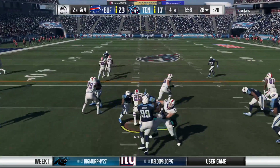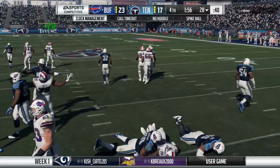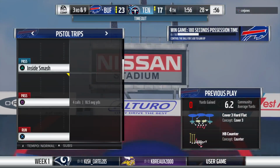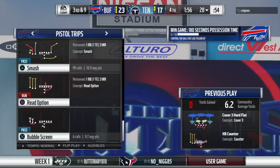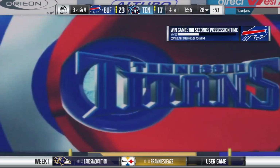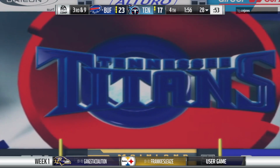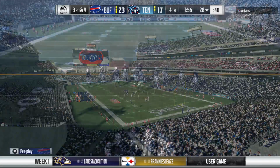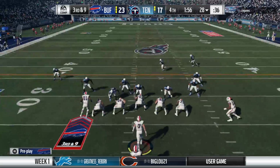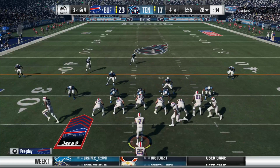They'll keep it on the ground with McCoy this time. Trying to run inside, but nothing there. And now right out of the 2-minute break, we'll get a timeout used defensively with 1:56 to go. The Bills on 3rd down. They've converted 3 times in 8 chances. This is 3rd and 9.